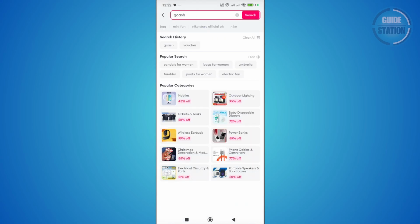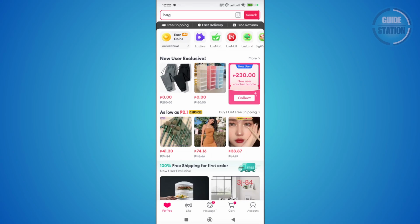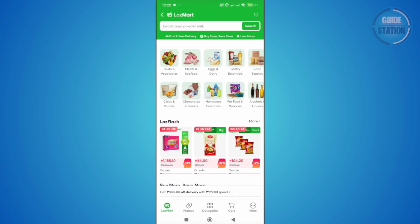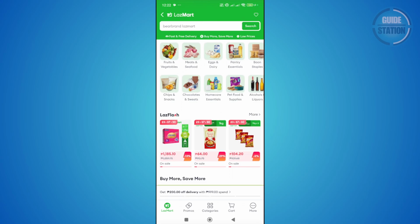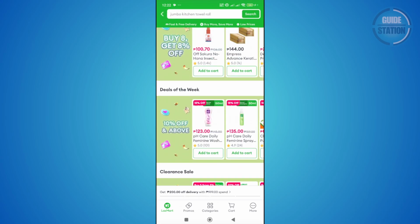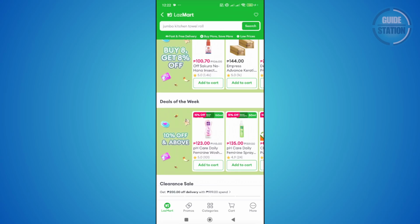Now, just to give you some idea, if you need extra funds for buying something, Lazada actually expanded their platform. Now you can start buying via LazMart, which allows you to buy groceries like meat, seafood, fruits and vegetables, anything that you may need for your home. So instead of just cashing out this to GCash, you may want to start using Lazada Pay Later for buying your groceries.